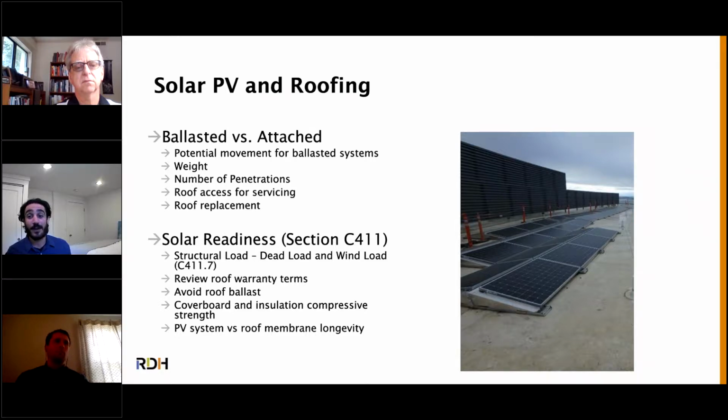And they also recommend further that you shouldn't locate seams or anything that might require access for maintenance in an inaccessible part of the roof right below those solar panels. So we've got a ballasted system on the right here. It's from a local project with a single ply roof. And yeah, those points, I'm not going to say they're not valid, but this has become the most common way to install solar panels by far, because it's the least expensive. So it's attractive from that point of view.